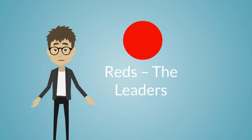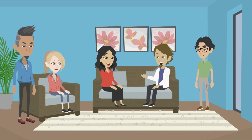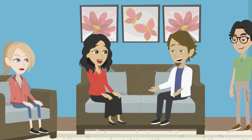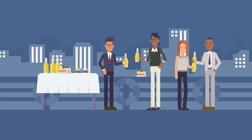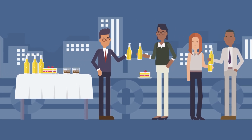Reds, the leaders. First up, we have the Reds. Reds are the go-getters, the natural leaders who are direct, decisive, and driven by results. Imagine a friend who instantly takes charge, setting the date and time for the party before anyone else has a chance to weigh in. They might not check if it's convenient for everyone, but they'll get things moving fast.